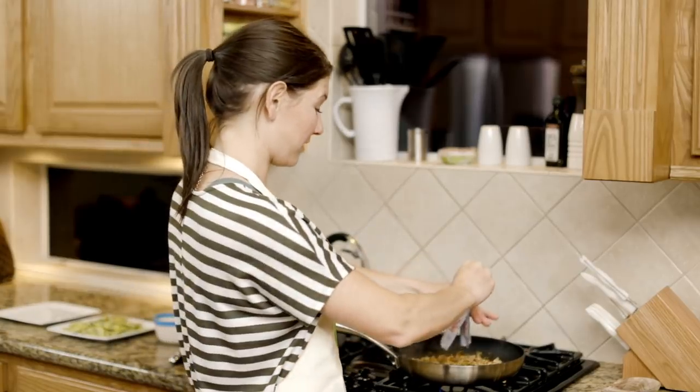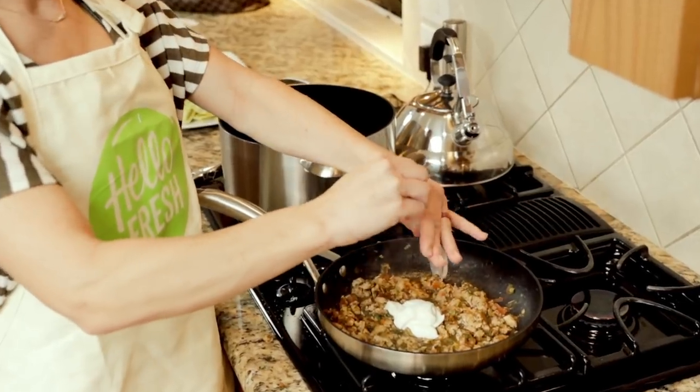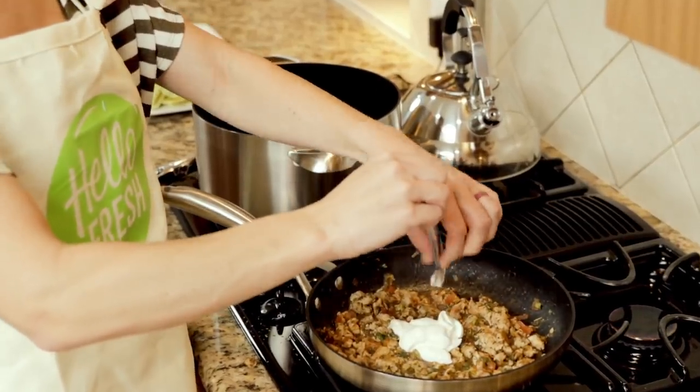Next, we're just going to add this bit of sour cream in here, give it a mix, add the ravioli, and then we're going to eat it.